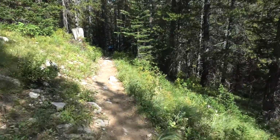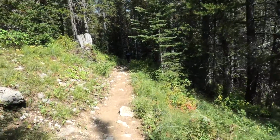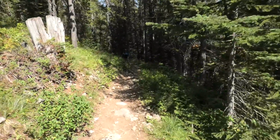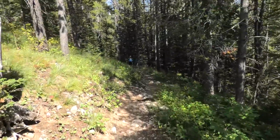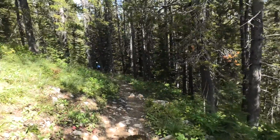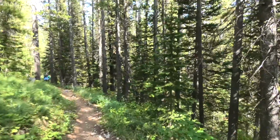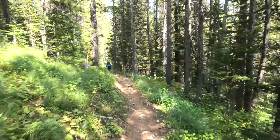We passed another horse party back there. We've seen more horses on this hike than hikers. We had to kind of maneuver around them. One of the horses bucked off a box and pulled up a little bit lame, so they were resting for a few minutes. The gentleman figured she'll be okay.